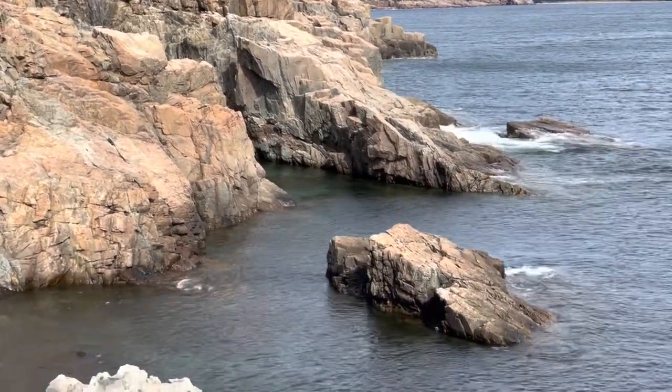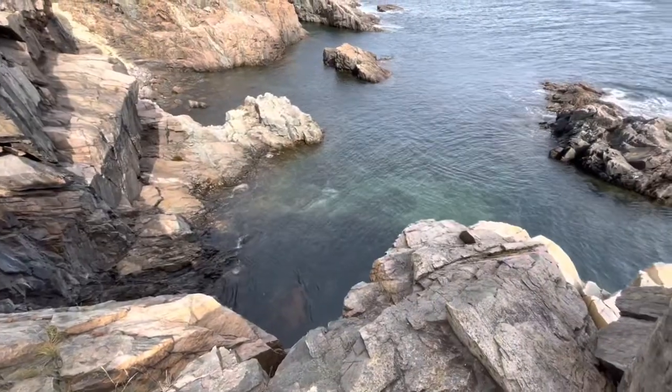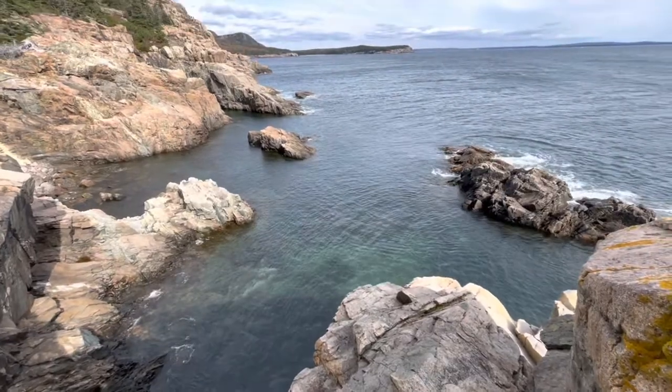And the rocks, the views of the ledges, the views of the foliage on the other side of the ledges. It just all was coming together to create a perfect moment for me.